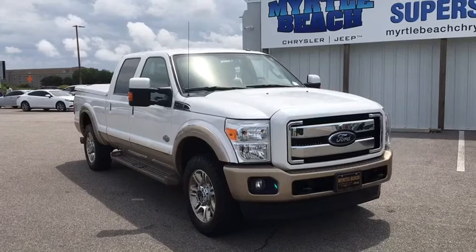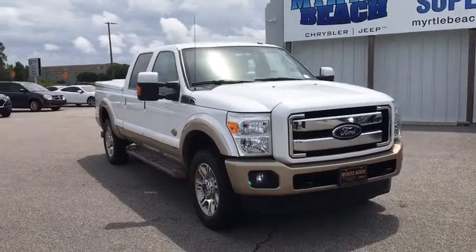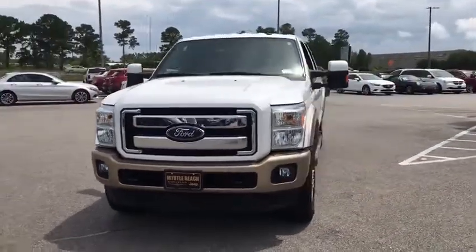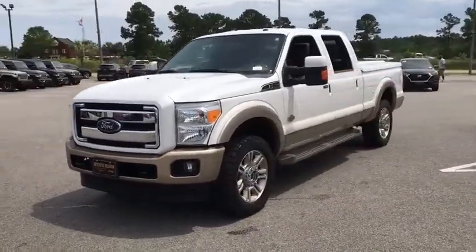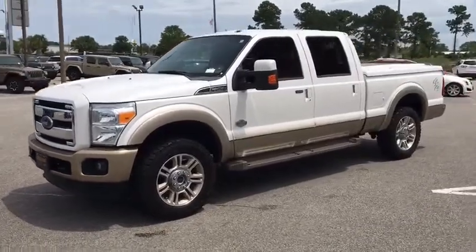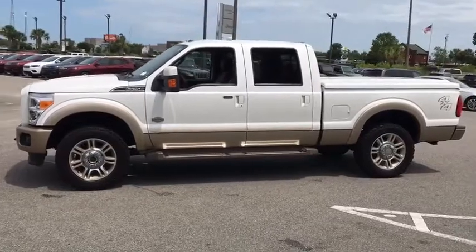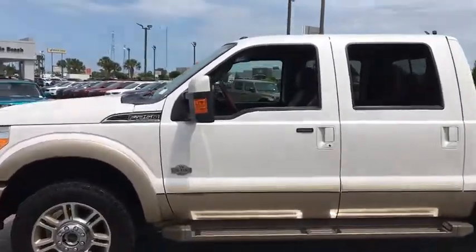Looking for the right vehicle? Check out the 2012 Ford F-250 Super Duty. Head-to-head fuel efficiency, head-to-head towing, head-to-head torque. Ford F-250 Super Duty. This vehicle has less than 80,000 miles. Here are some of this vehicle's great options.